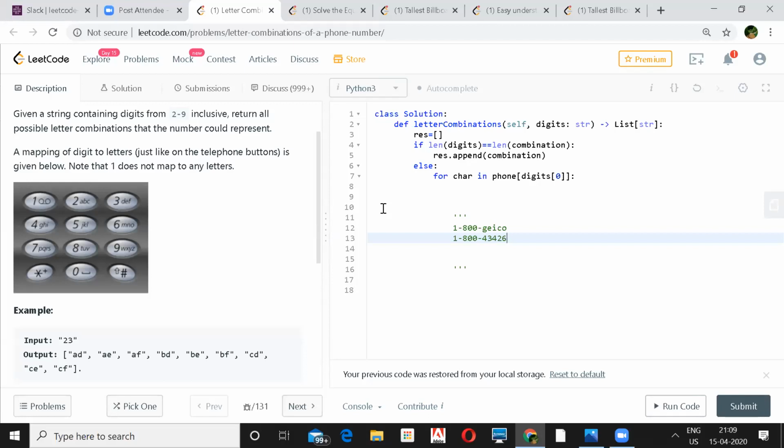No, that makes sense. It's a really good way of breaking down the problem this way. That's interesting, a real world application he gave. Yeah, this is a real world application.